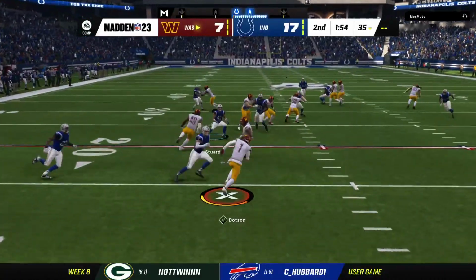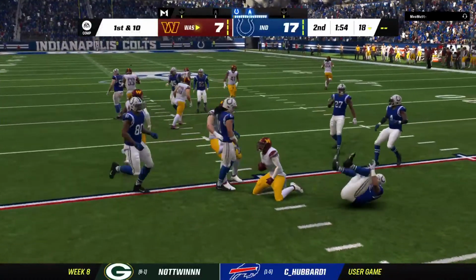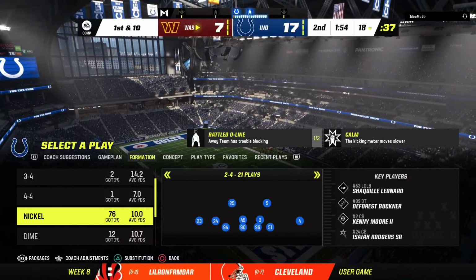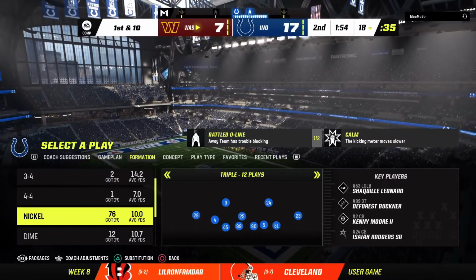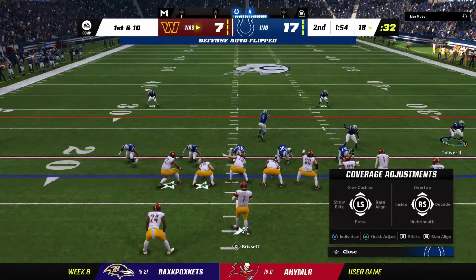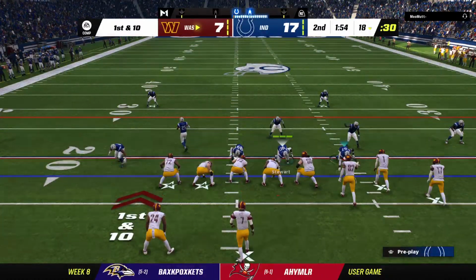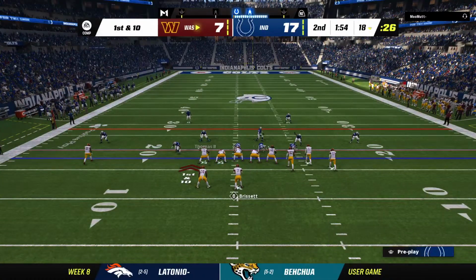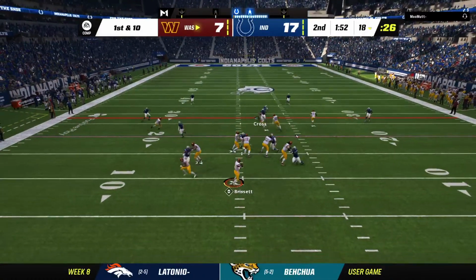From a couple yards deep, he'll bring it out of the end zone. And no alley to be found. The coverage was solid, and he's dropped at the 18. Out there set and ready for this next drive, the Washington offense. They find themselves down 17-7 as they start this drive 1st and 10.